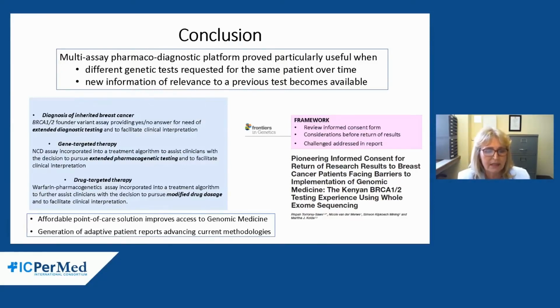One of the tests that has been validated is a drug-targeted therapy for warfarin. And I just mentioned this because we have now at least 2 patients where warfarin is interacting with their medical drugs. And then this is very important that we then look at that aspect also in the genes, if we do whole genome sequencing in the same patients, to try and minimize those risks. And then the adaptive reports is really advancing current methodologies.